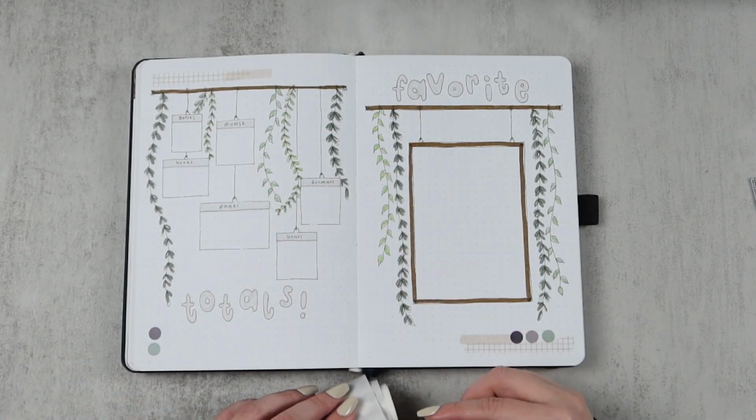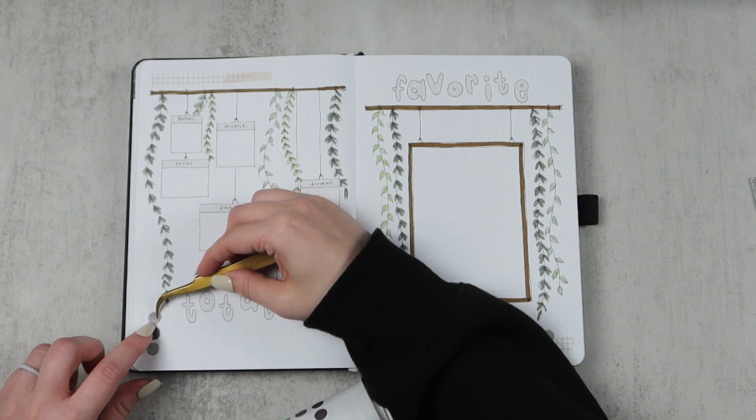I'm just going to put 3 more little dots on this totals page, and then we will jump into the final flip through.